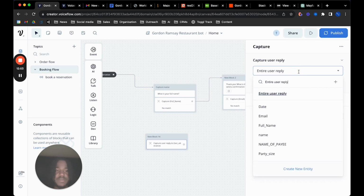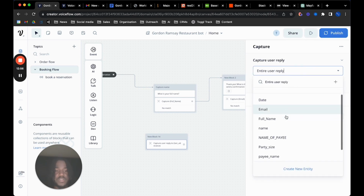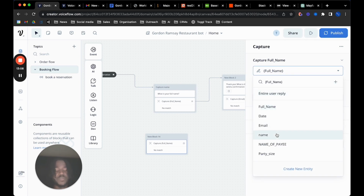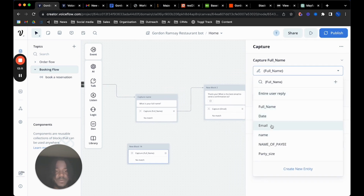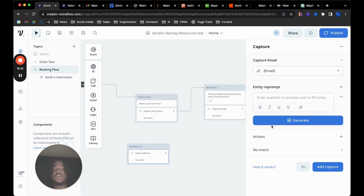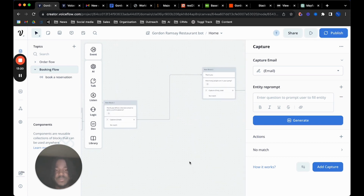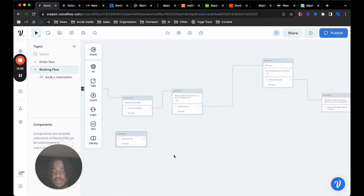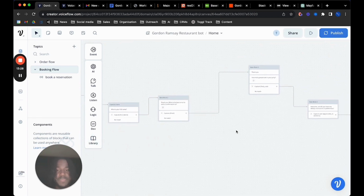You can either capture the entire user reply, or you can use the entities here to capture something specific. So here, if they say my full name is Tyrese Marshalek, you just want Tyrese Marshalek. So you'd use full name and capture the full name. Alternatively, for email, you do the same thing. If they say my email is blah, blah, blah, you would just capture the email. So moving on, I'll just delete this. I forgot to delete the other one in the overflow, but that's fine.